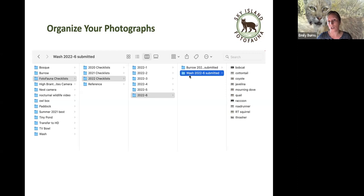And within each folder, I've got a copy of the photos with the common name in the label. And that means when I submit my checklist, all I have to do is go to this folder and I can easily upload all of the species photographs for the animals that I have on my checklist.